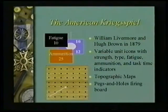In 1879, some Americans published a book called The American Kriegspiel, in which they described their version of wargaming. And they added information to those aggregate icons. Those aggregate icons originally just gave you the identity of the unit and the type of the unit. They said, we want to put information on those icons that describe their capabilities, so that the capability of one unit is different than somebody else. And we want to create unique icons for the unit at different levels of strength. So as they get attritted, you'll swap out icons on them.